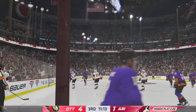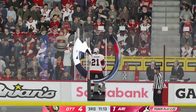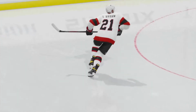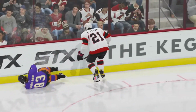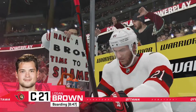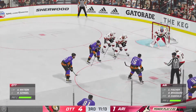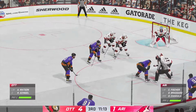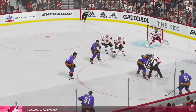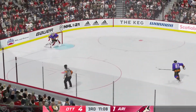Whistle blown, stopping the play. The Senators are going to be penalized for a boarding call here. He has to find a different way to deliver this hit. You can't follow through like this in today's game and not expect to be penalized. Arizona's got another opportunity here on the man advantage. I like the way that their plan has been successful, and it's pretty obvious they're going to stay with that same mode. Puck slid down the ice.